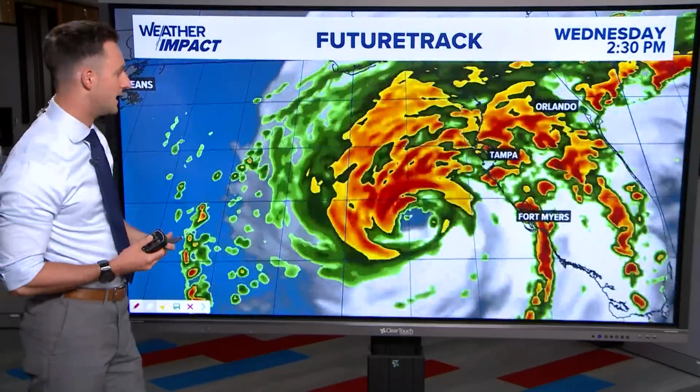Even though water temperatures are high, even though dry air is staying to the west for the time being, it's the wind shear that's really doing a big number on this system and will continue to do so as we go through the next few days.